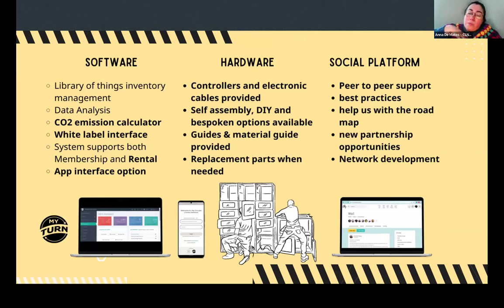So the plan is to really make this into a network. Let's say you have a membership in Reykjavik with the tool library here. You can go to Germany in Boschen and find one of those systems, and then you can log into their system and borrow from there by just paying their local fee. So we really want to connect everyone together so we can spread sharing in an effective way.